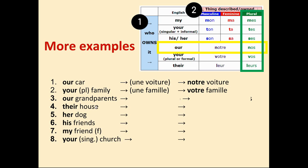Just like with the others though, we still need to look up grandparents in our vocab list or dictionary to make sure we get the right spelling. So when we do this, we get des grands-parents. And so when we write it out, we're going to say nos grands-parents.